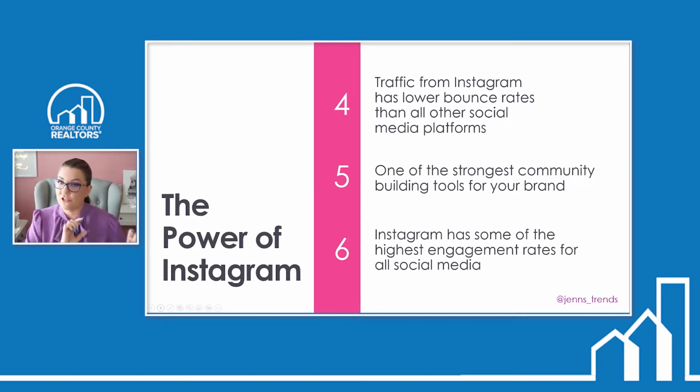But on Instagram, because you have to work to get them to that link in the bio, which we're going to talk a lot about, when you have to work to get that traffic, they want to be there. You've already earned that click and they stay and they convert. So your bounce rate is virtually zero from Instagram, and no other social media platform can tout that same type of metric. So it is high quality traffic. You may not always get as much traffic from Instagram, but you will get incredibly good quality traffic from Instagram.